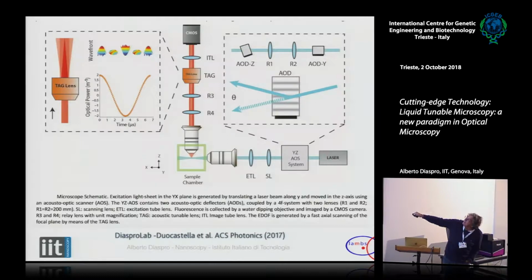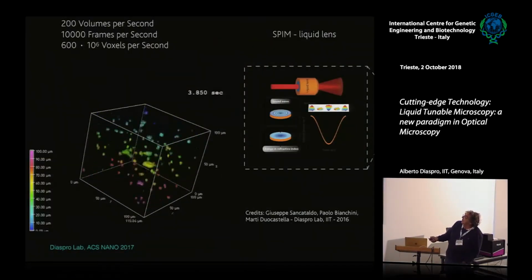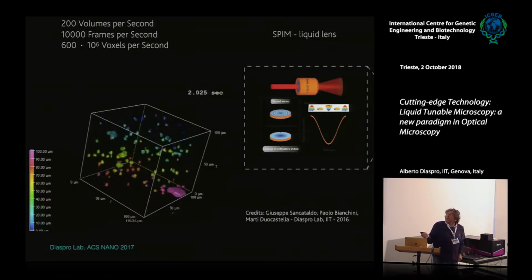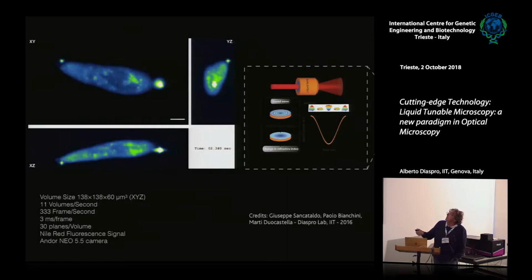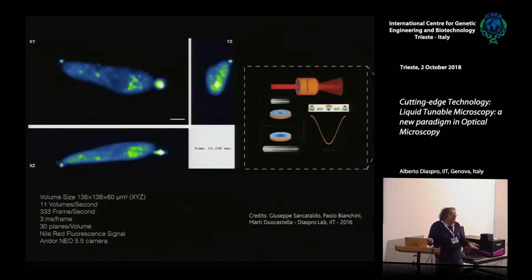If I play this game, well, let me skip this, but if you're interested, we can be back on this. So this is for the focusing, and this is for the creation of the light sheet. If you play this game and you have a lot of light, like in this case with reflecting particles, you can collect 200 volumes per second. That is a good number. When you go to a real biological sample like this one, Paramecium, that you can have for free from a small lake close to our lab, you are limited to 10 volumes per second, however, 300 frames per second.